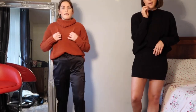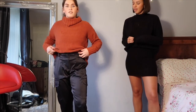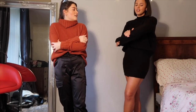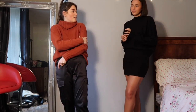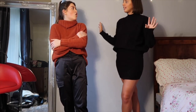So I got this roll neck, and I'm wearing these satin trousers for probably the rest of the video. I got this burnt orange roll neck, and it's pretty basic, it's just a roll neck, but it's so soft. I'm worried about knitted things being itchy, but this is the softest roll neck I think I've ever felt in my life. And they do a pink one as well, and it's amazing. Why can they not make them all like that, in all the colours?